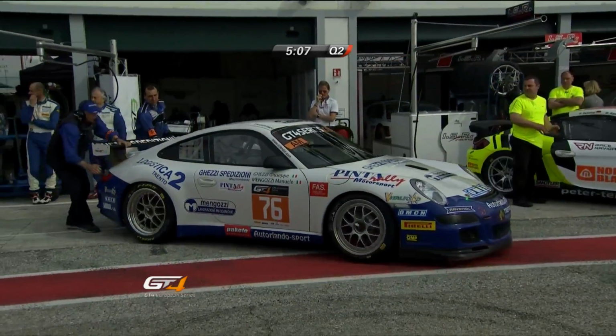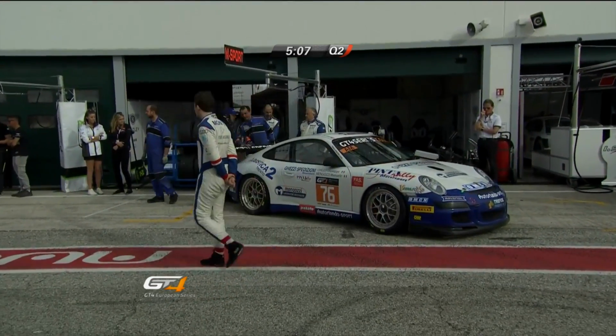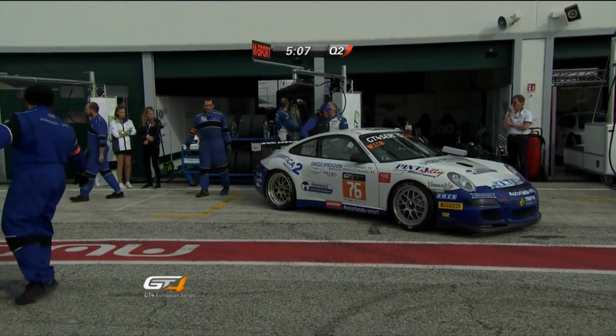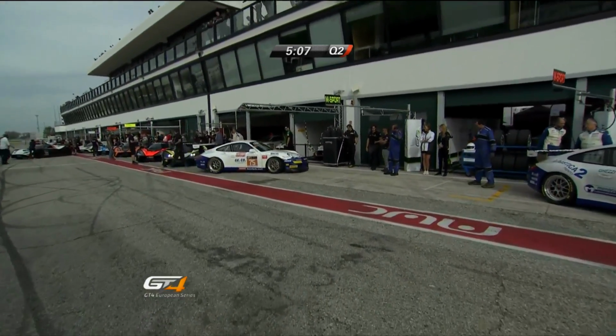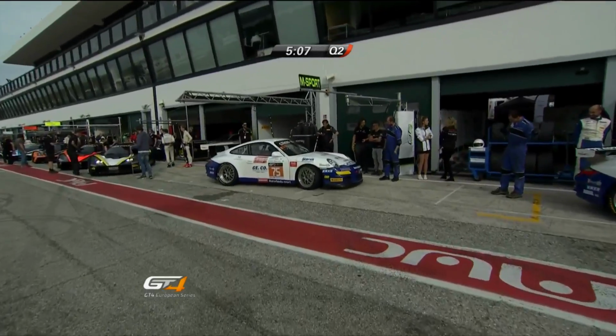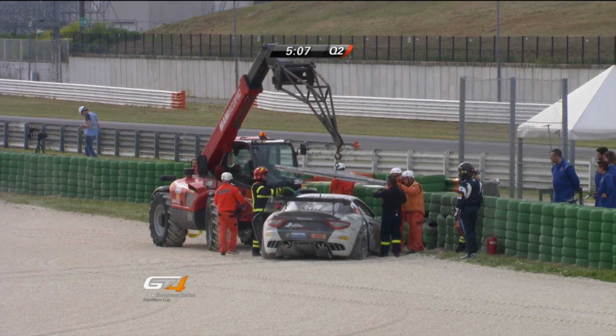probably resume very shortly. We're just waiting. The car is still now being hooked up, the stricken Maserati. So frustration for all involved, but the best time on the board set just before that happened by Alessio Picariello, number 92 Pro Sport Performance Porsche Cayman. 1 minute 43.708.